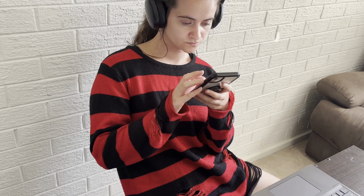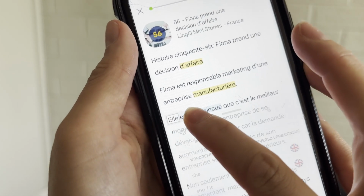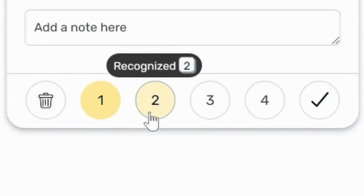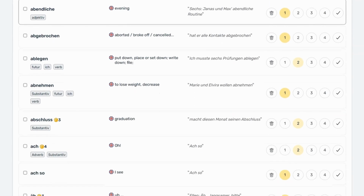And what is it that makes the lessons interactive? Well, it's the ability for you to tap on each word or even a series of words to see a translation or a definition. You can also mark a word as known or unknown, and this will automatically add these words into your own learning vocabulary database.